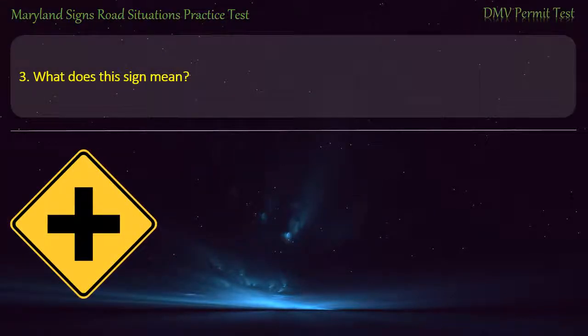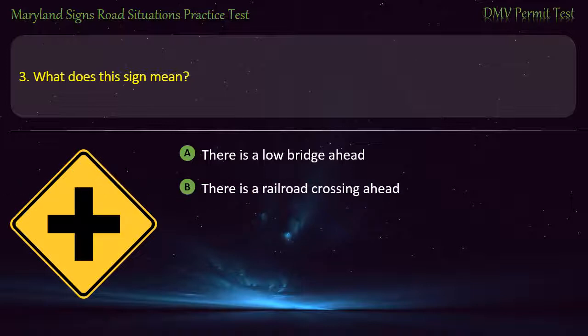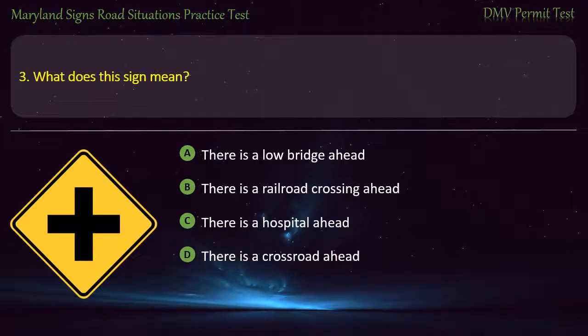Question 3. What does this sign mean? There is a low bridge ahead. There is a railroad crossing ahead. There is a hospital ahead. There is a crossroad ahead. Answer. There is a crossroad ahead.